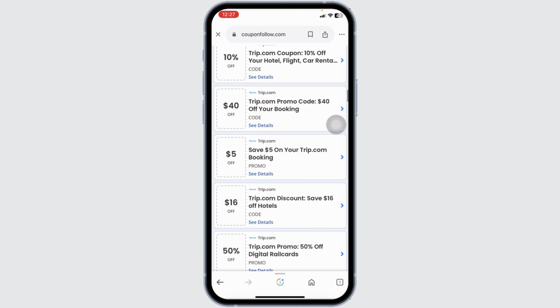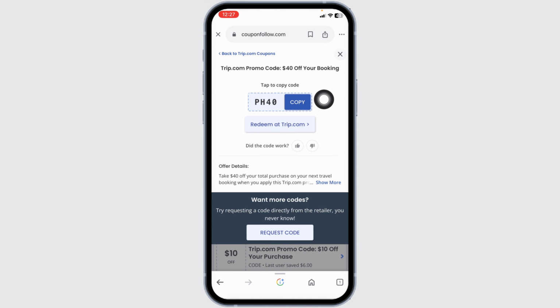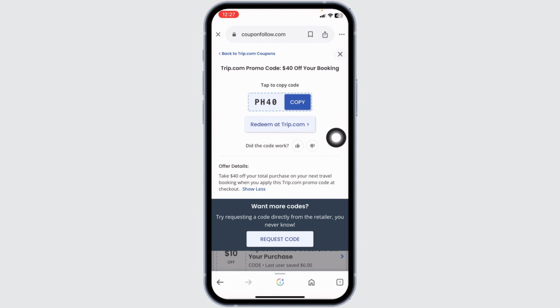Head towards any of the offers that you wanna grab. Just go ahead and click on it. With that, you're gonna get the code for it. Now you can copy the code. Make sure you check the expiration date of the code, whether it is valid or not. If it is valid, you can click on redeem at trip.com.